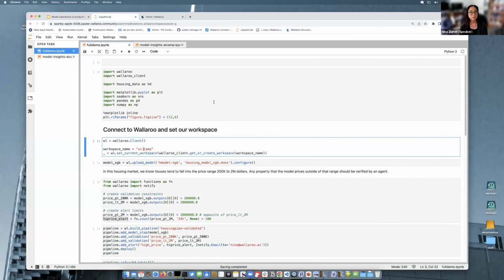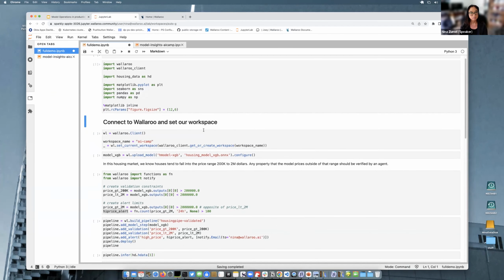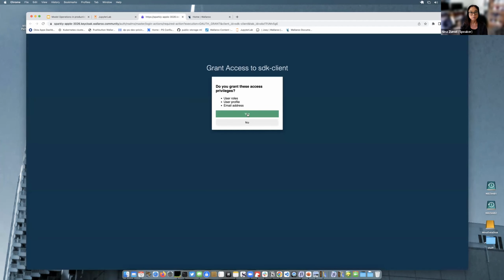Actually here, I am going to interact with the platform. Dipika showed you interacting with the platform through the dashboard. I'm going to do it through the notebook. So let's load up some appropriate libraries. We're going to connect to the client and we're going to attach to the workspace that Dipika just created for the two of us.